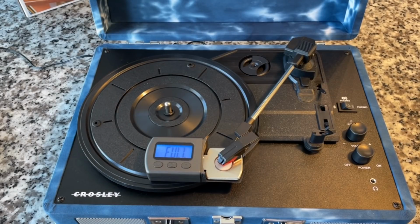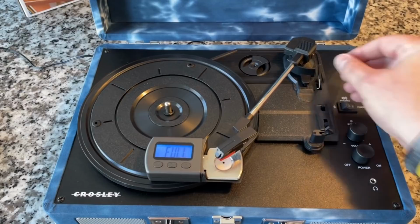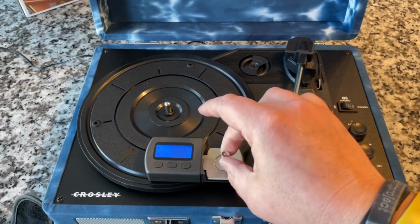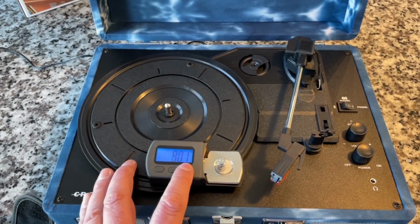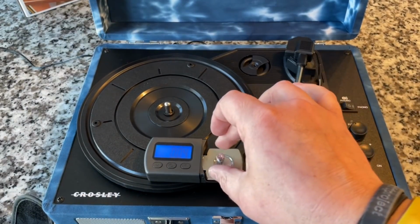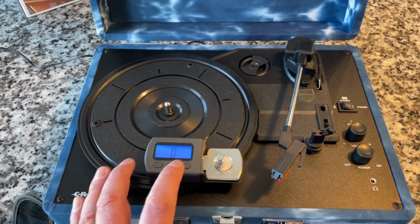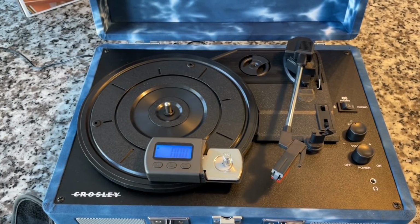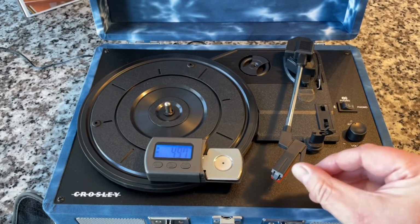However, let not your heart be troubled, because this is only a 5 gram gauge. And in order to measure things above 5 grams, what we need to do is put a 5 gram weight on there, zero out said scale, remove the weight, okay, so we're zeroed out. It's going to go back to -5, and what we're going to need to do now is add 5 to whatever we get. So if it says 2, add 5, it's really 7. See what I mean? That's how you can measure over 5 grams.